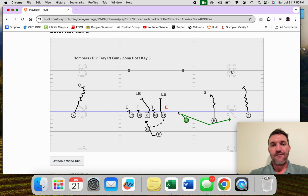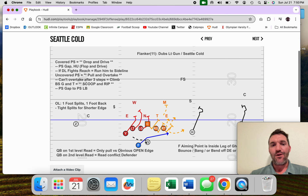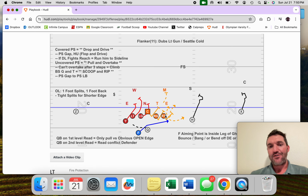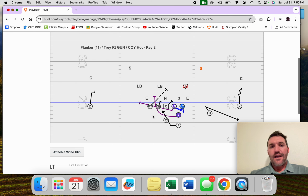Inside zone is usually a very easy run to have RPOs tagged to it. Okay. Here is Seattle out of shotgun, almost exactly the same out of under center. Same rules from the running back, trying to hit the D gap and looking for the bounce or the bang up field. Okay. Koi, again, out of gun. One big difference is the running back doesn't take a counter step. He's just going to shuffle and hit the same hole.